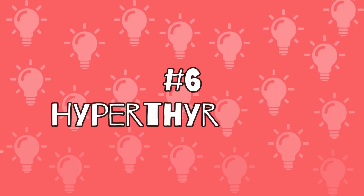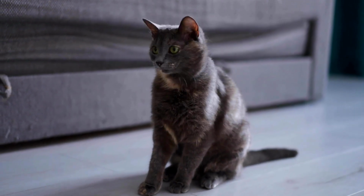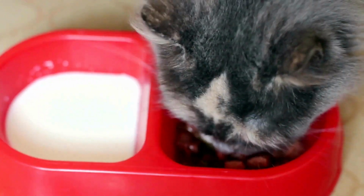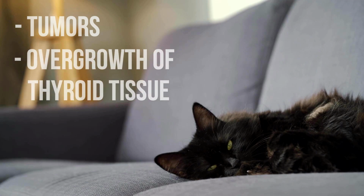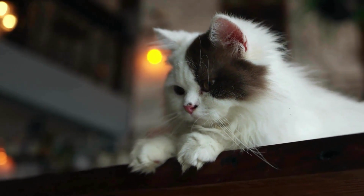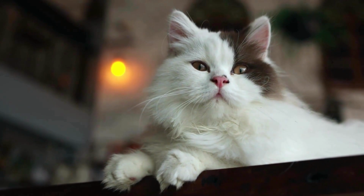Number 6. Hyperthyroidism. Hyperthyroidism is a hormonal disease that can cause hyperactivity, nervousness, aggression, and increased appetite with weight loss. The causes can be due to tumors or overgrowth of thyroid tissue. While your control over hyperthyroidism is limited, you can still reduce the risk by eliminating factors that contribute to it.